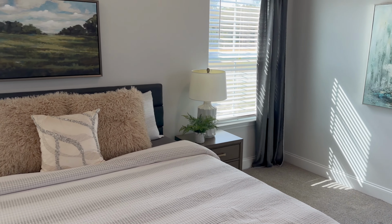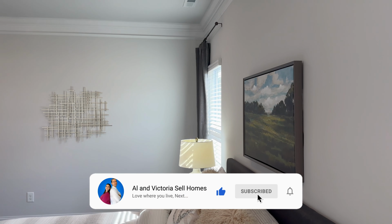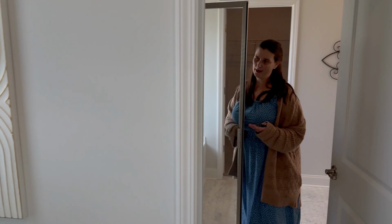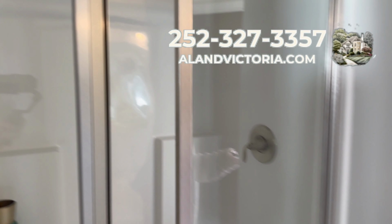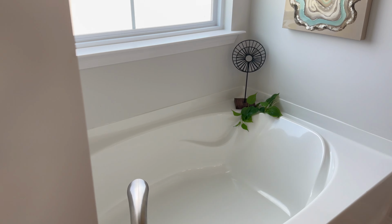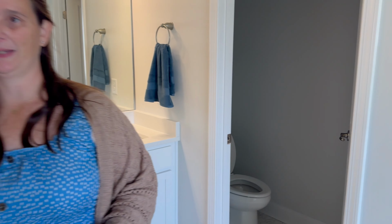You can make this lovely, and I always like to see how professional designers do houses as well. Now in this as well, in the master you have a walk-in shower, sorry, a garden tub, a toilet that you can close the door to, and your 2 sinks. So you have lots of room in here.